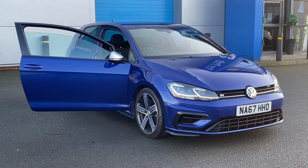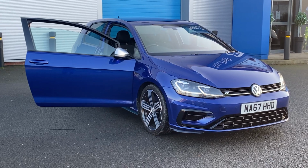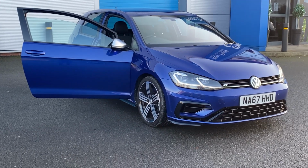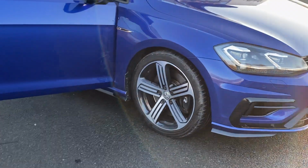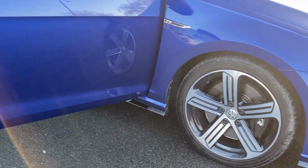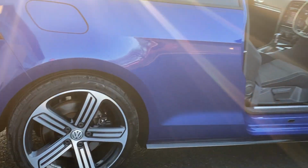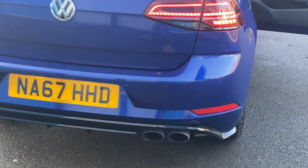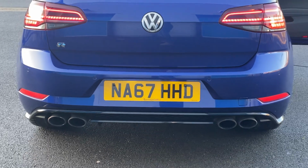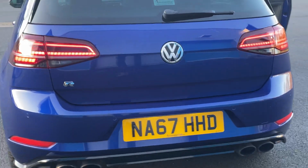We've just acquired this absolutely stunning, impeccable condition Golf R. It really is in lovely condition, finished in the best colour. It's got diamond cut style alloy wheels, Golf R calipers, full R body styling kit. It's got rear park distance control, rear diffuser, sports diffuser with quad exhausts.